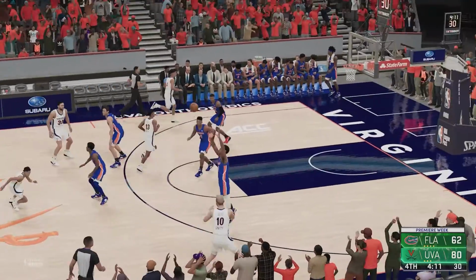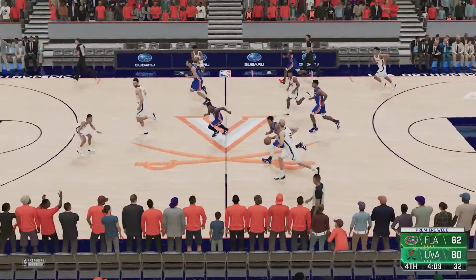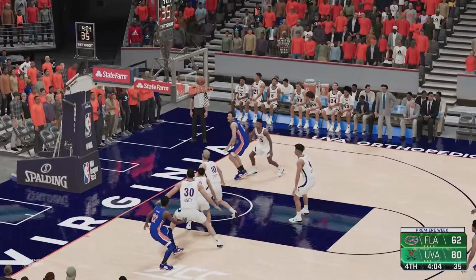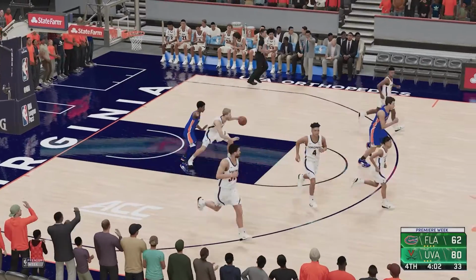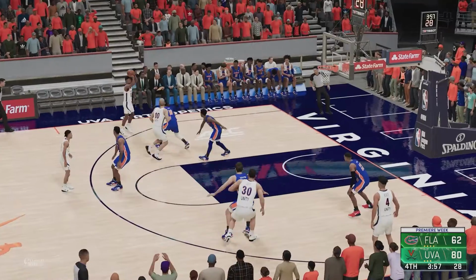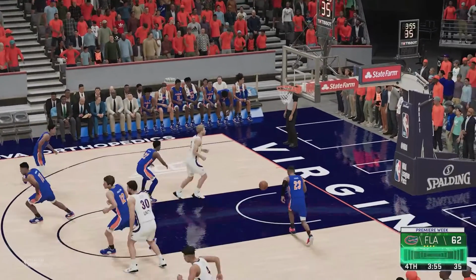The pass to Z. 3-on-3. Here's D. The three-pointer, no good. Virginia leading by 18. Here's T. Connects from three-point range.